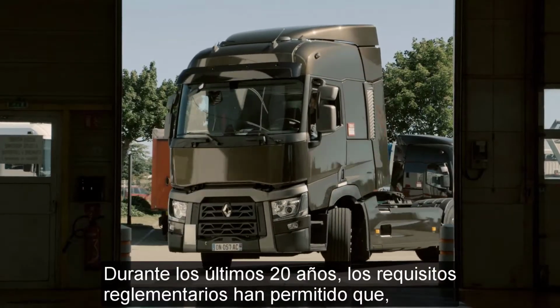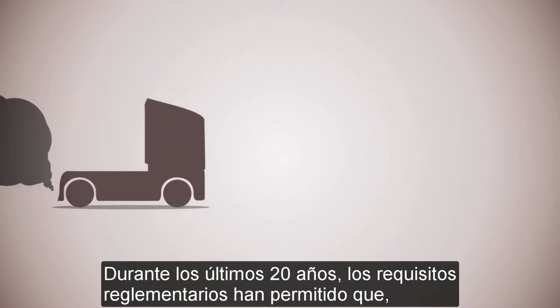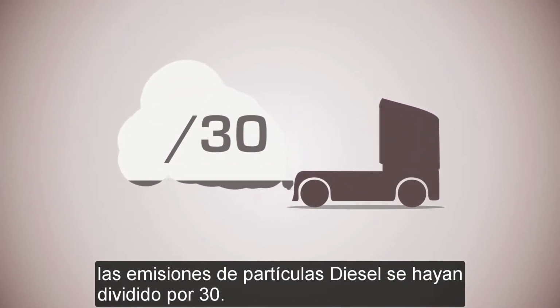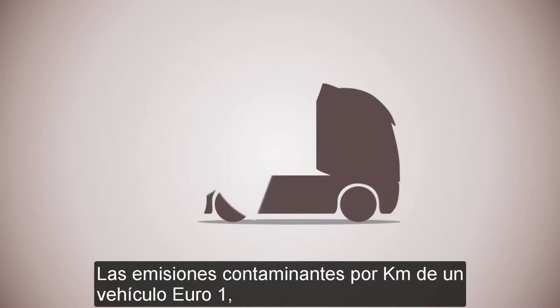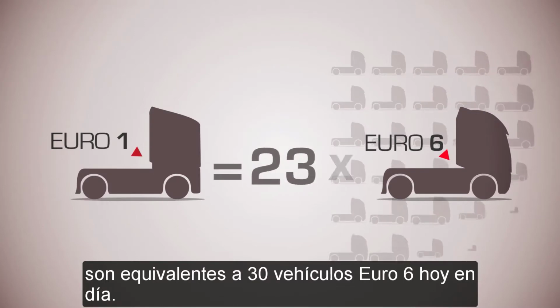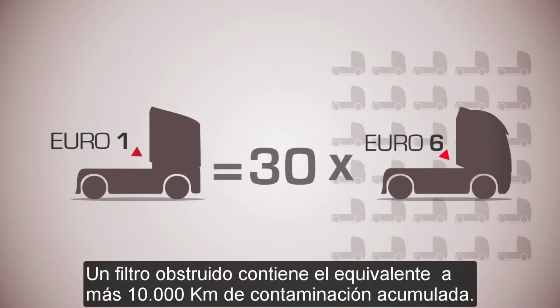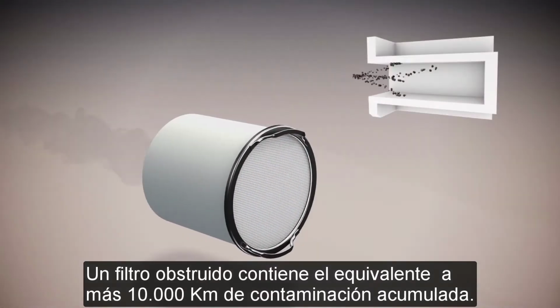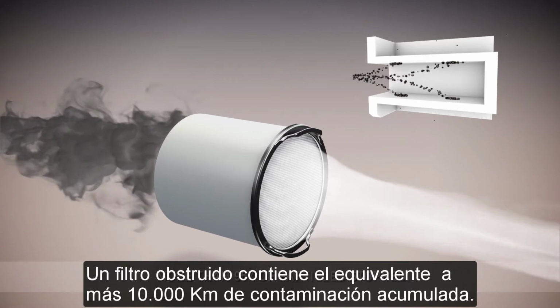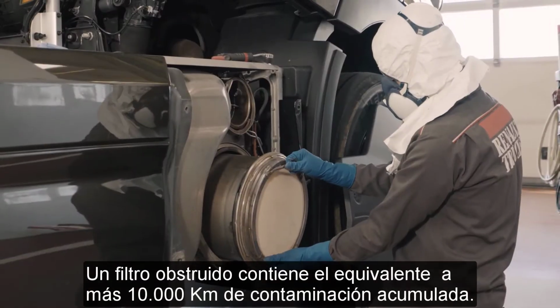Over the past 20 years, regulatory requirements have enabled particulate emissions from diesel engines to be reduced 30-fold. The pollutant emissions per kilometre from one Euro 1 vehicle are equivalent to 30 Euro 6 vehicles today. A clogged filter contains the equivalent of more than 10,000 kilometers of accumulated and concentrated emissions.